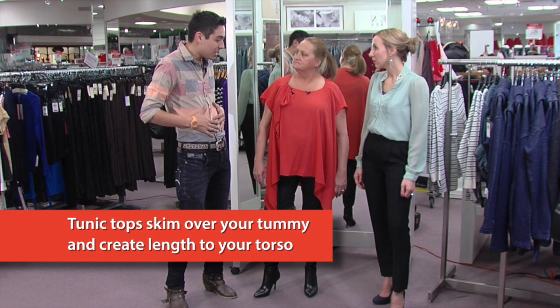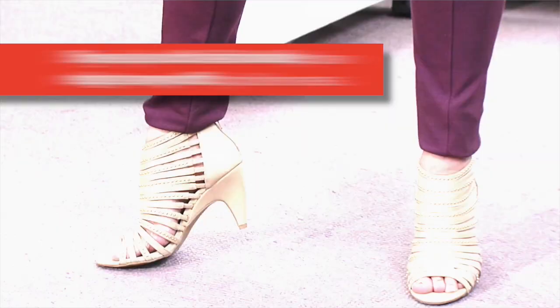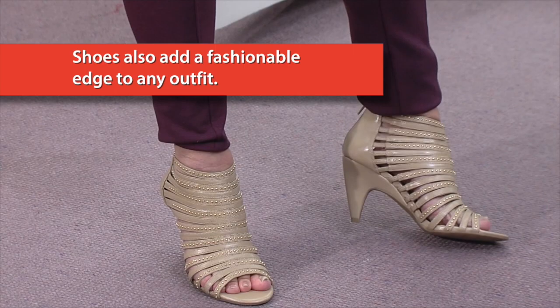Nick had put Julie into a tunic top. These shirts work great on an apple figure. They skim over your problem areas and add length to your torso. If you're still worried about your midsection, go grab a pair of shoes to draw the eye down. This will divert attention from your stomach and make your whole outfit look fashionable.